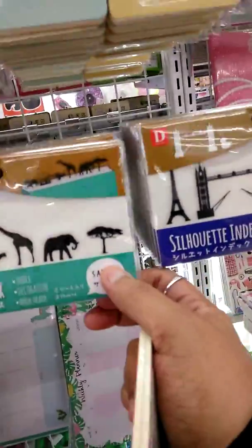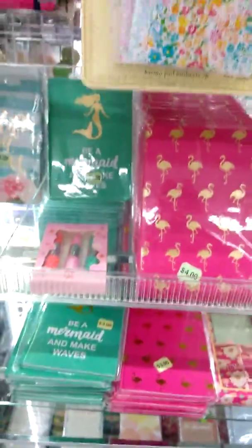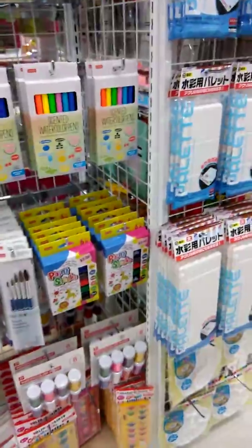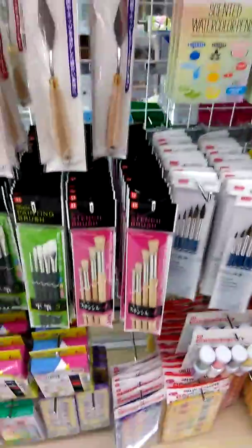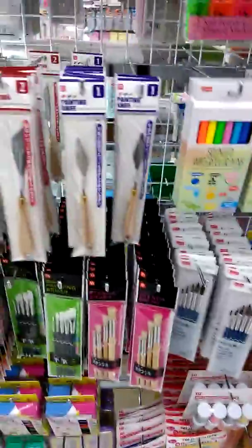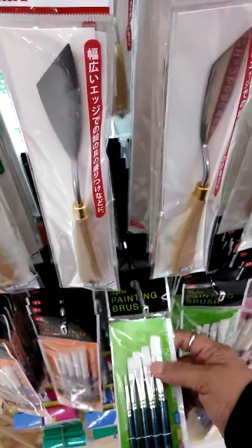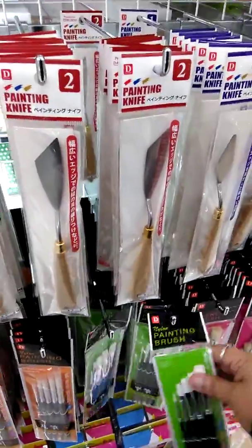Look at a silhouette index. And then they have all that. They have all this. And then they have the art stuff. See, there's a price. That one's $2. And they have water paints. A lot. Oh, here are the brushes. Remember I mentioned I need to get bigger brushes for what I'm working on right now.